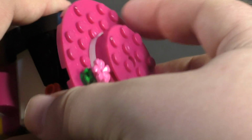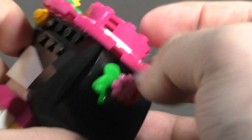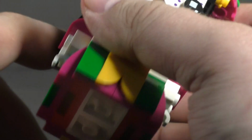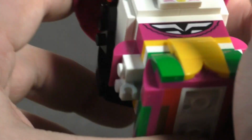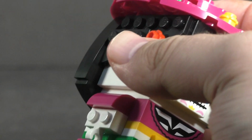And then up here you got a nice build for a hat here, which is really nice. It's pretty simple, but again, nice color usage, and then they got some flowers built up to here as well. So all in all, I think this looks pretty nice, pretty representative of what La Catrina looks like.